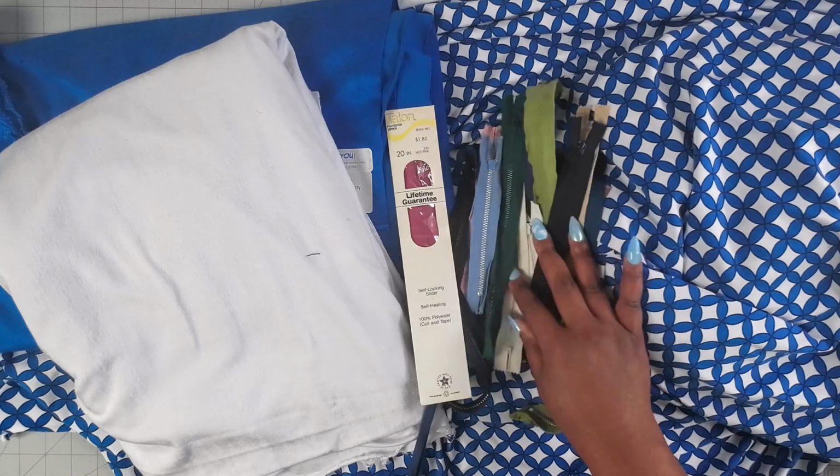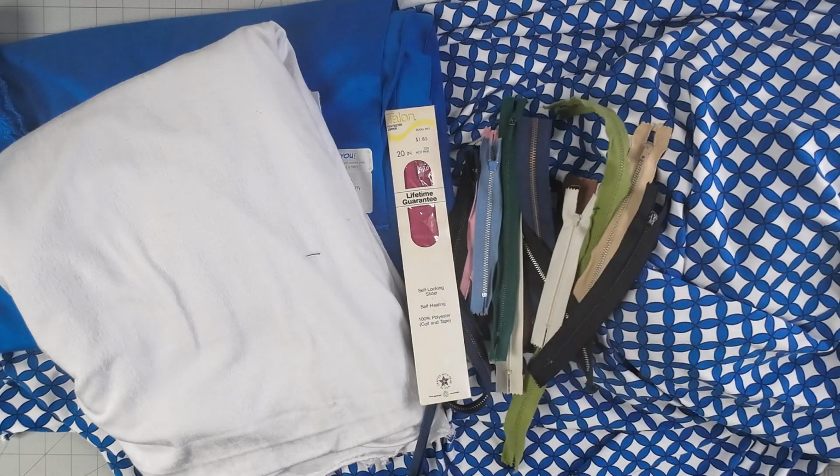So that is everything that I bought for my latest fabric haul from Fabric Mart.